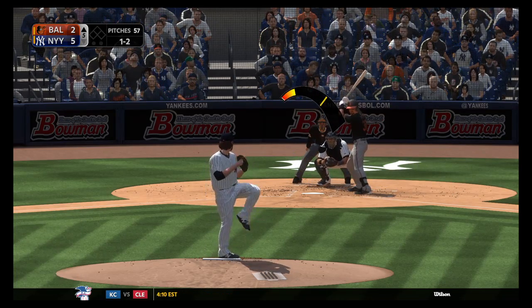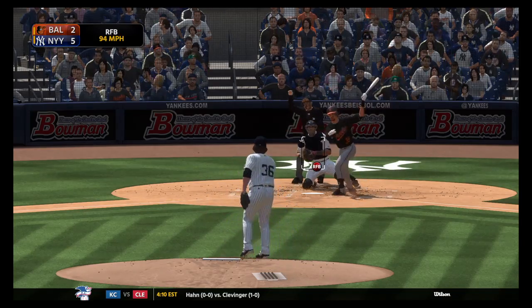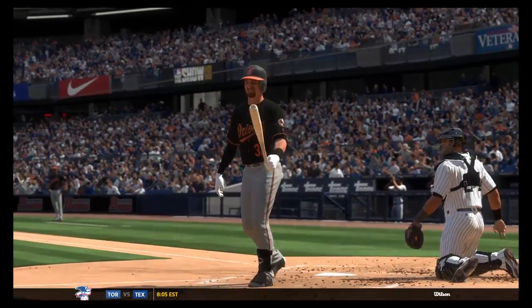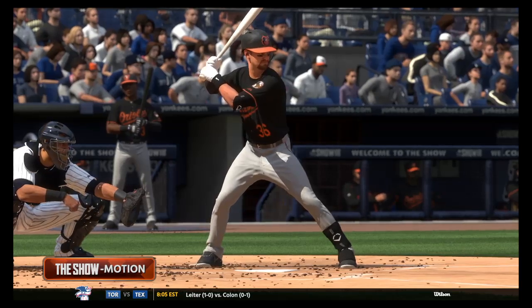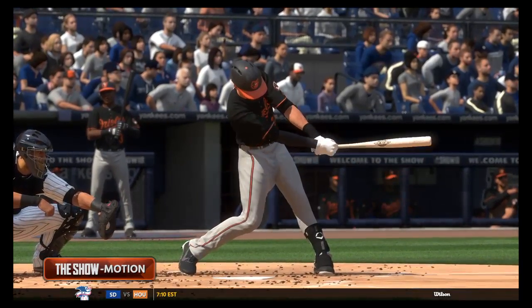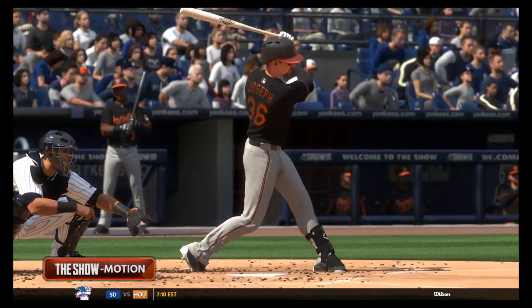The 1-2 is a wave and a miss. He struck him out. Talk about blowing it by a guy. Geez, I mean, that fastball was way behind him when the swing came through the zone. I have to think he was looking for something off speed, and he just couldn't pull the trigger on that fastball.